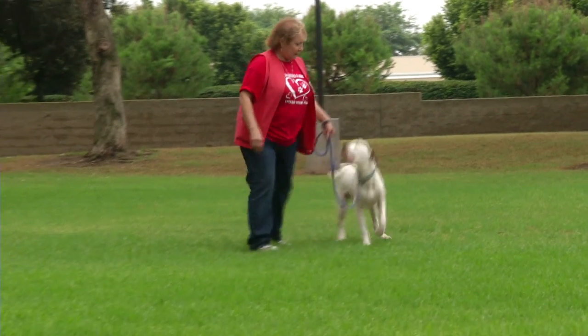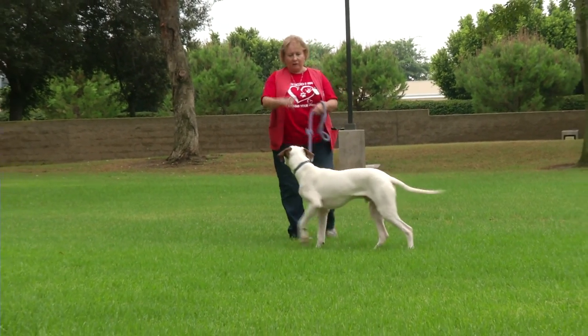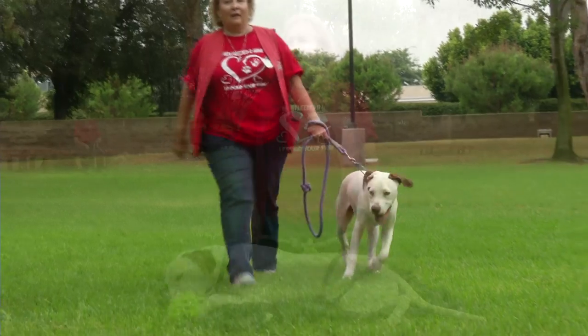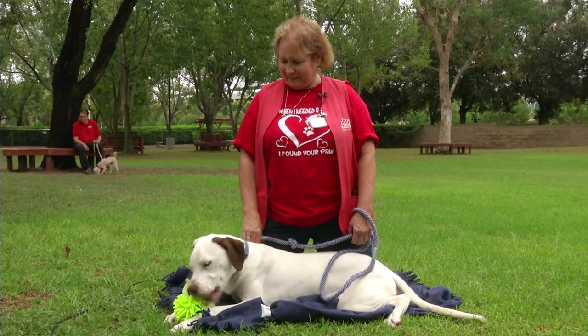He's really a sweetheart. Well, he's a fantastic dog, and if you're looking for a puppy who's very energetic but very eager to learn, this is Jackson.